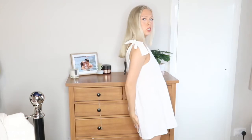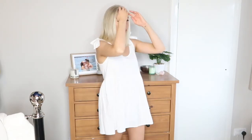So this is the next item, and it's a baby doll dress, as you can see. And I'm a bit unsure. I think it looks really, really cute, but it is a little bit short. I can adjust these. You can untie them and tie them up to where you want them. So I could make it lower, which would then make the dress longer. But obviously this is not for winter.